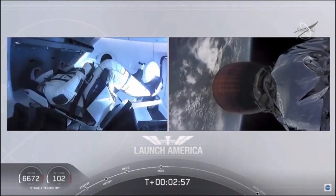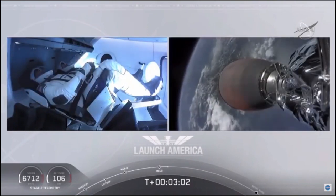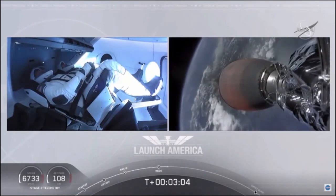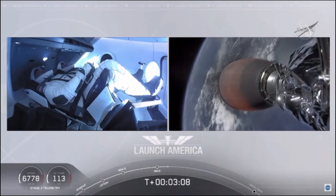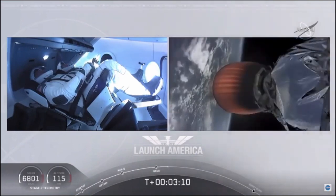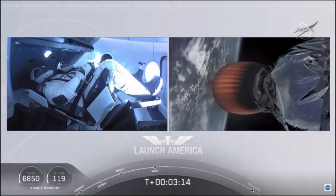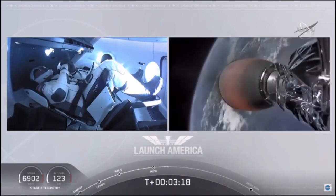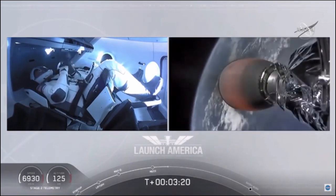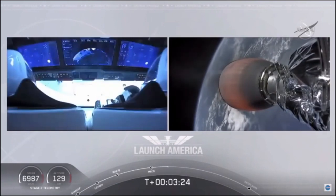All right, we have stage separation confirmed. The first stage beginning its flight back. The second stage, powered by that single Merlin 1D vacuum engine, has ignited and is now carrying Bob and Doug into orbit. So they're going to continue under the power of this second stage. Stage 2 propulsion is nominal, which will cut off at SECO, or second engine cutoff, at about 8 minutes and 44 seconds into today's flight. So a little over 5 minutes to go still on this second stage.